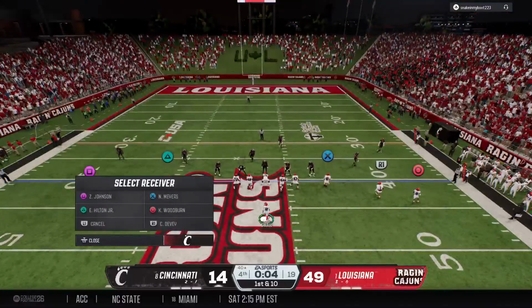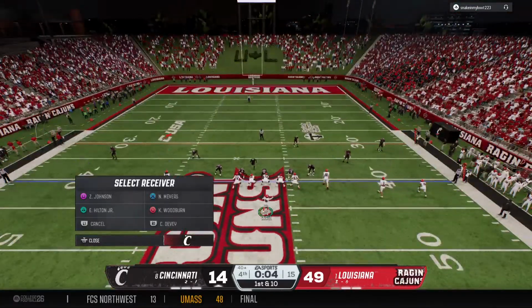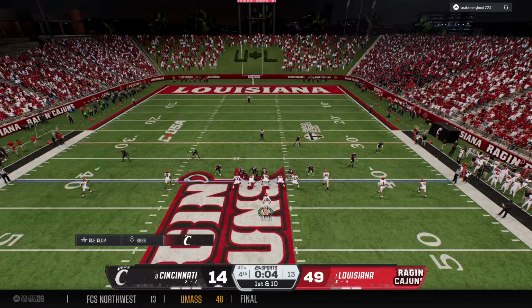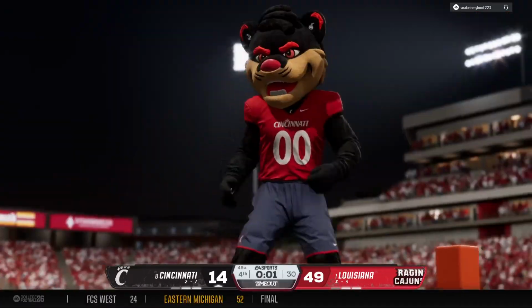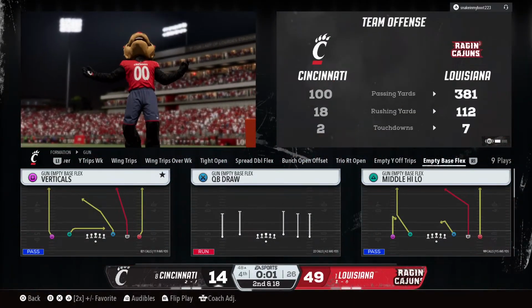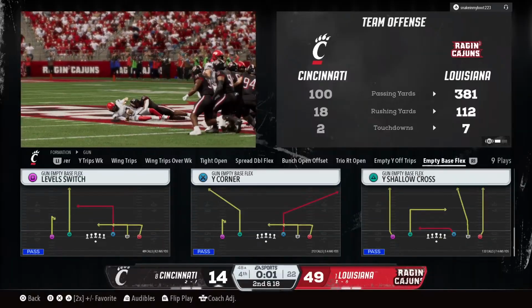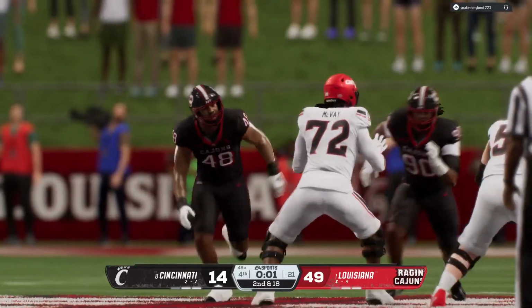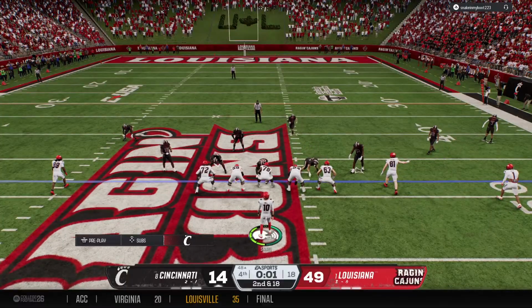Empty set now. 5 wide receivers. 29 Philly. Looking to throw it on first down. Oh, they trap him for a sack. And a timeout is taken with just 1 second remaining in the game. That sack sets up a second down and very long.